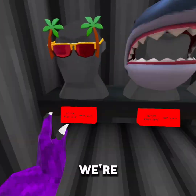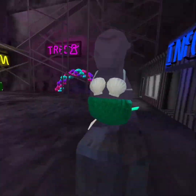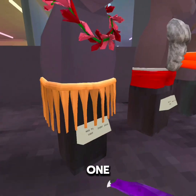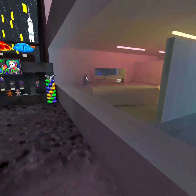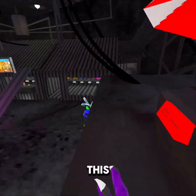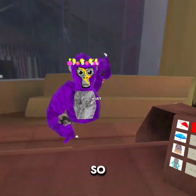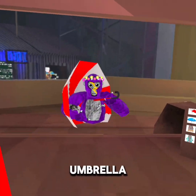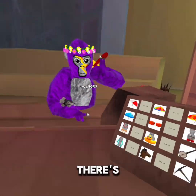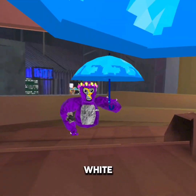Okay, so now we're gonna try the ones that we didn't try on. So this pickaxe. Now we're gonna try on this one, and the umbrellas. This, and this. Oh, oops. Wait, now, so there's this umbrella, just a regular umbrella. And there's this rainbow one. And there's this one. I really like this one. It looks really cool. I might buy this one. And there's this wave one that's animated.